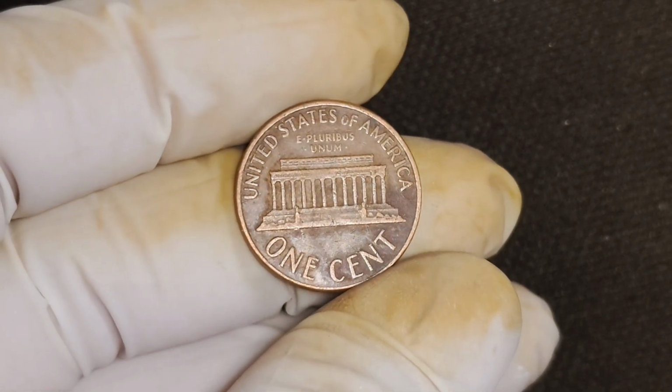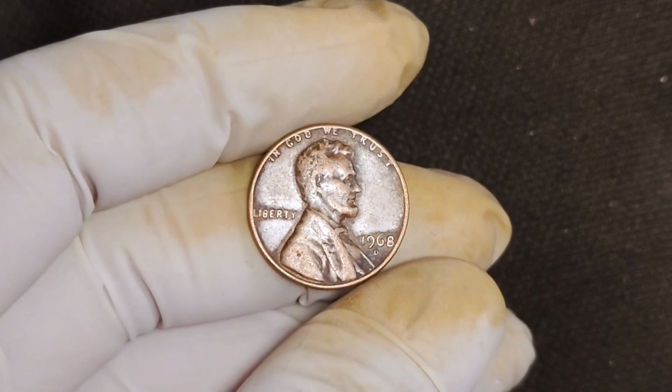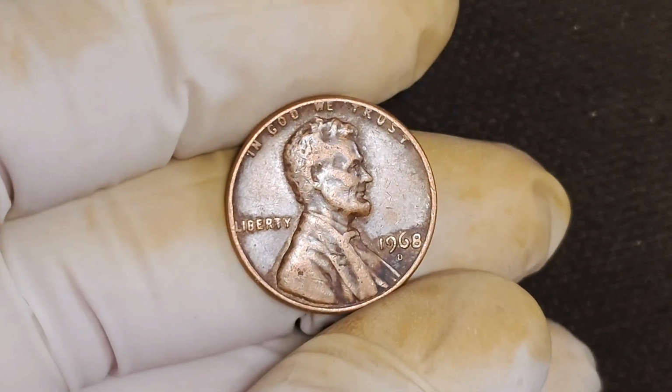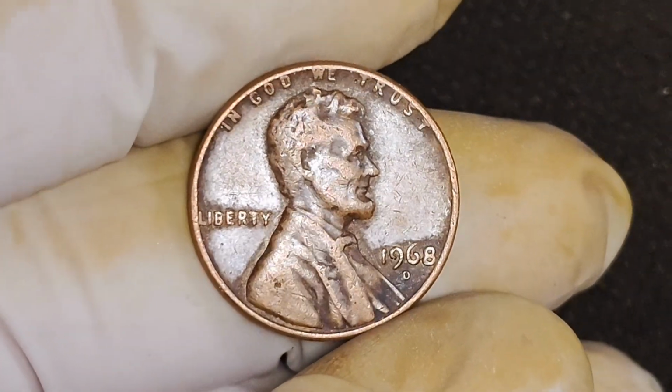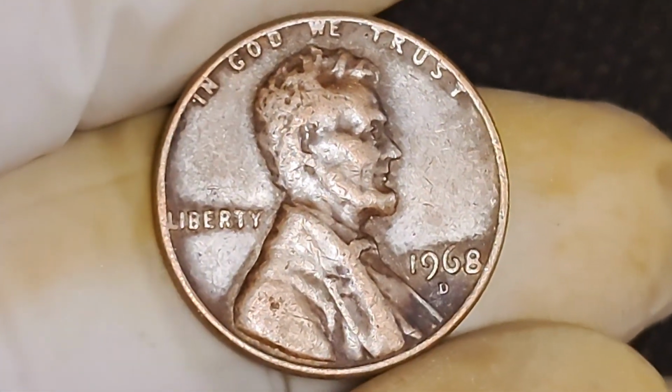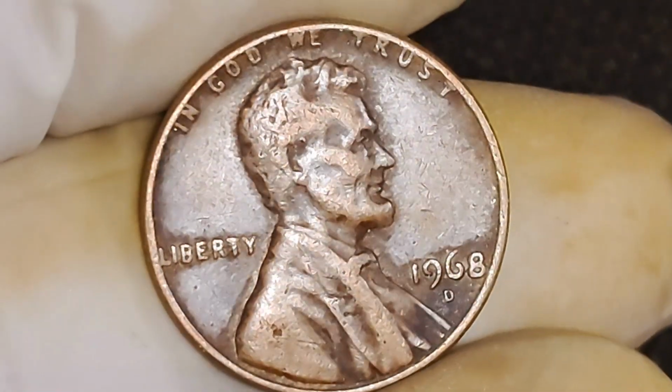The 1968 D Lincoln penny isn't special because of its design or minting, but it's all about what's not there. See, what happened back in 1968 was that the US Mint was rolling out pennies like it was no big deal. But some of them got a little messed up, and that's where the magic happens.